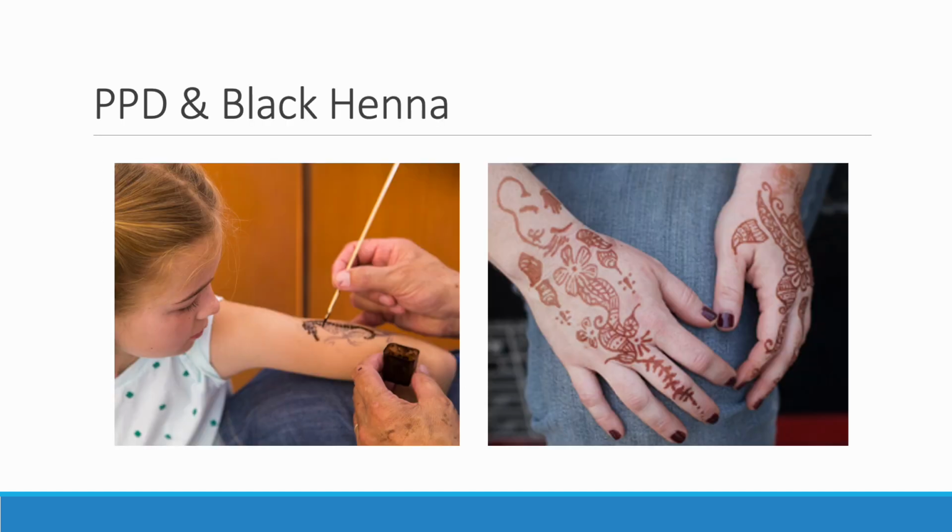PPD and black henna tattoos, that's what's happening. On the right, we have a picture of a woman with light brown ink on her hands. This is the color that henna is supposed to be. Black henna is not brown. It's black like its name, and we can see it in the picture on the left. Black henna gets its color from PPD, not PPD safely coupled with another colorant. It's PPD that has coupled with itself to form Bandrovsky's base.